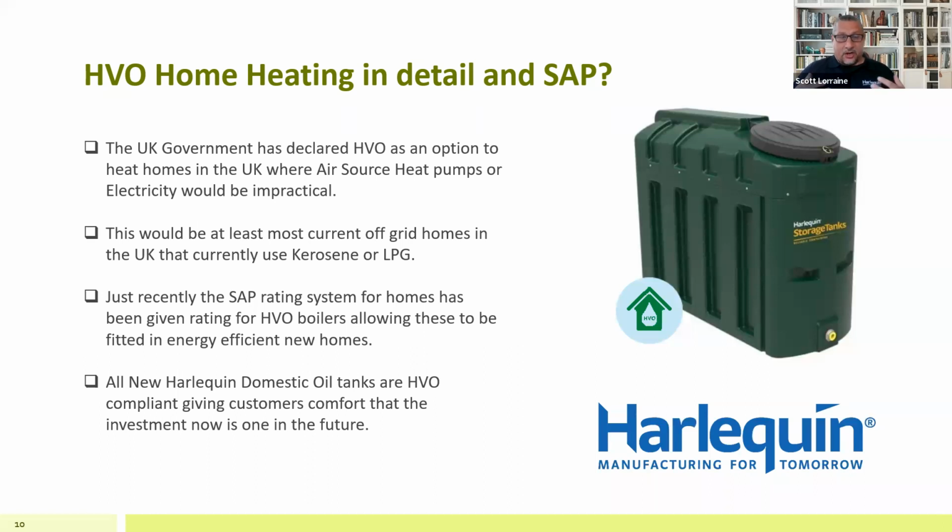We at Harlequin are ready for HVO now. It's a drop-in fuel with regards to the tank. So any tank you buy now from us can use kerosene for the moment, and you can change it whenever the user is ready to do that.